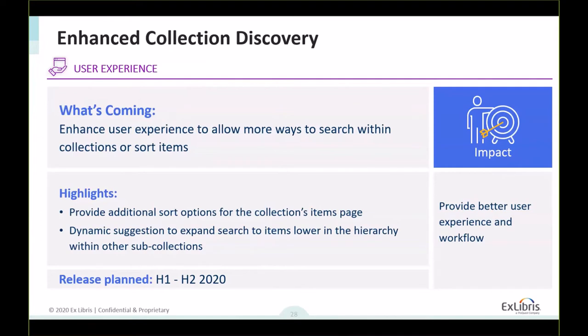For instance, if you have a collection of new titles or new books, you will be able to set for this collection the default sort to be by date. So this is one change enhancement that we are doing.